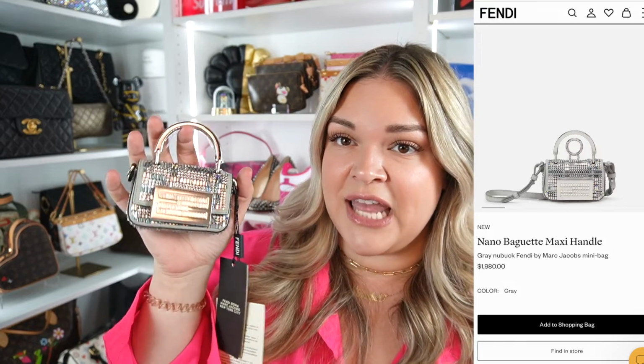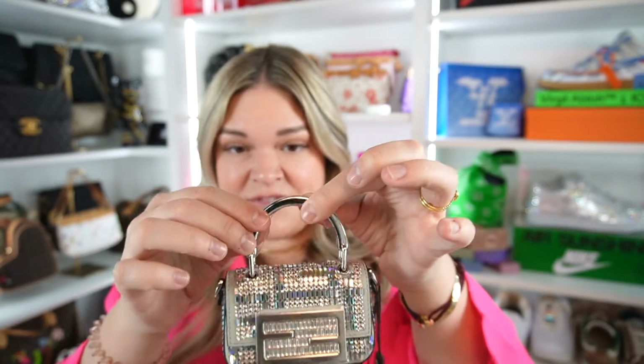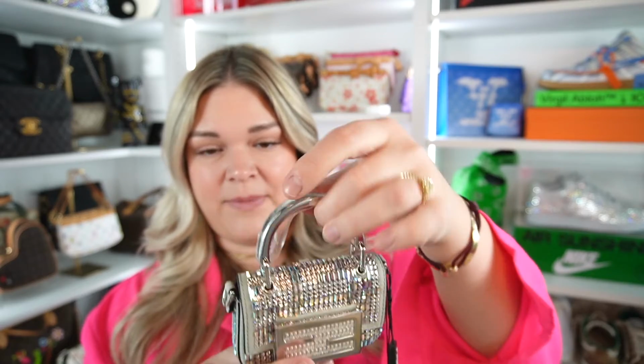The crystal part was the best part, my favorite part of the collection. That's what I ended up with. So this retailed for $1,980, and I'm going to tell you why I thought that that ended up being a good price. Part of that is because it has this hefty metal cute adorable top handle.